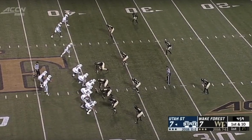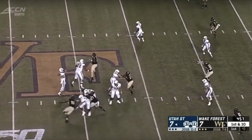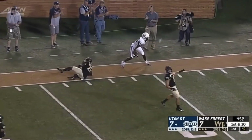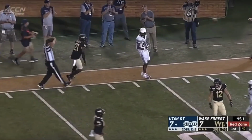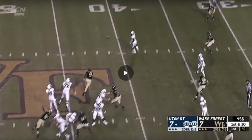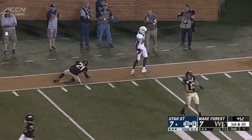In this game against Wake Forest, he did show better ball placement on his throws down the field, and this is one of those examples. He's going to hit his receiver streaking down the left sideline. A nice in-motion touch, just throws it out there, able to make that catch and run. Maybe put a little too much air into it if I'm completely nitpicking, but he's able to make this easy throw, hitting the receiver on stride for a nice completion.